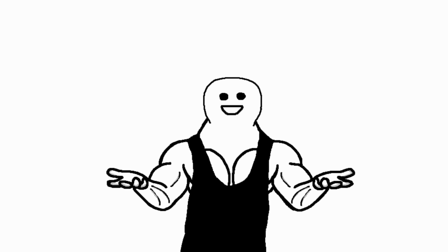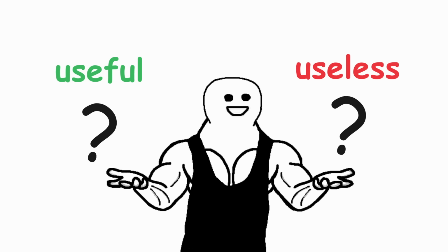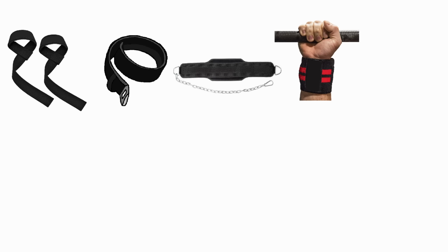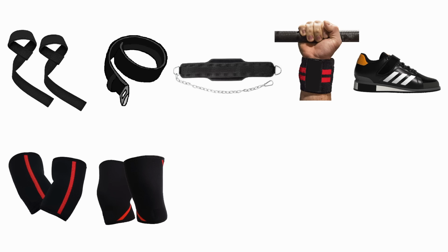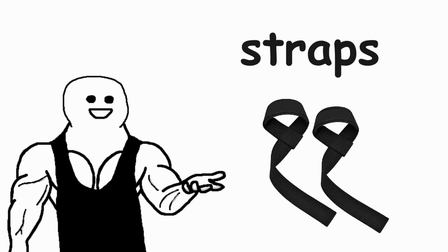Gym accessories. There is a lot of them, so it can be hard to distinguish between the useful ones and the ones that are just a complete waste of money. I prepared 10 of the most used gym accessories and we will go over every single one to see which ones are actually worth using.